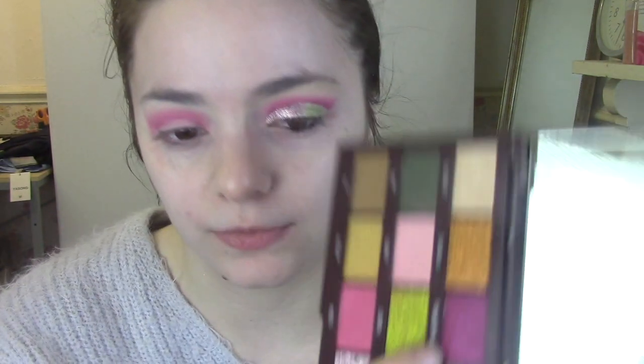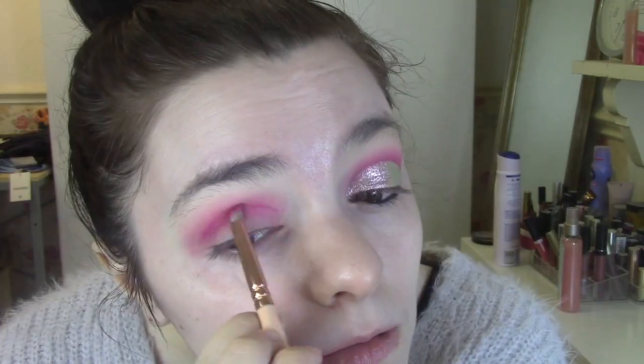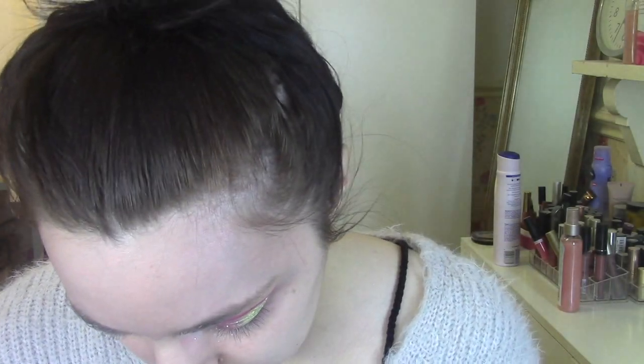Then I'm using the shade called Pomegranate, which is more of a purpley pink sort of colour. It's got a bit of shimmer in it as well. I'm just packing that on directly in the crease with a smudgier styled brush. Okay, and then I'm blending that out.